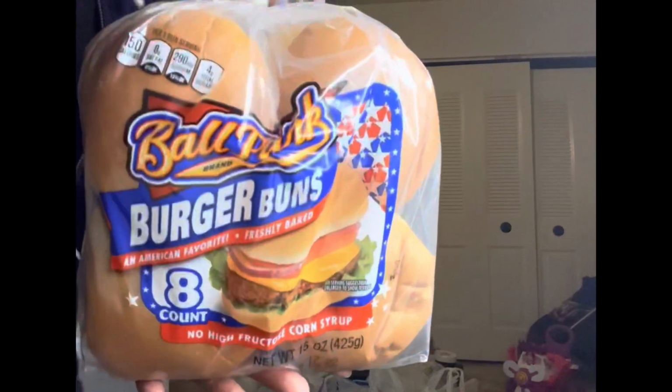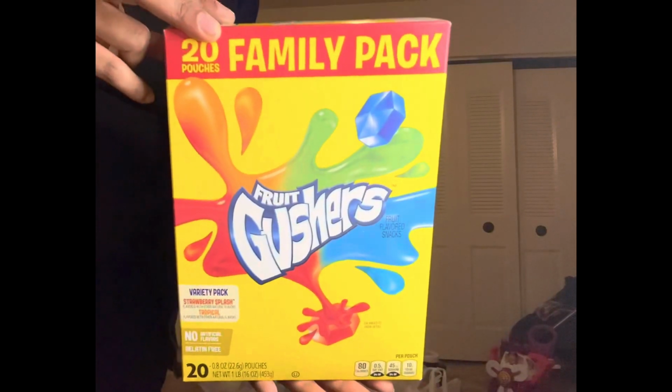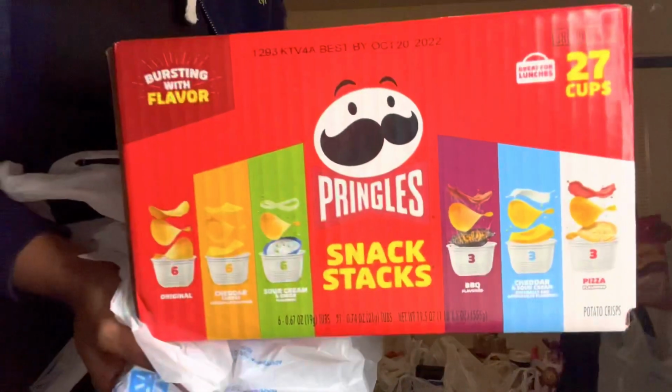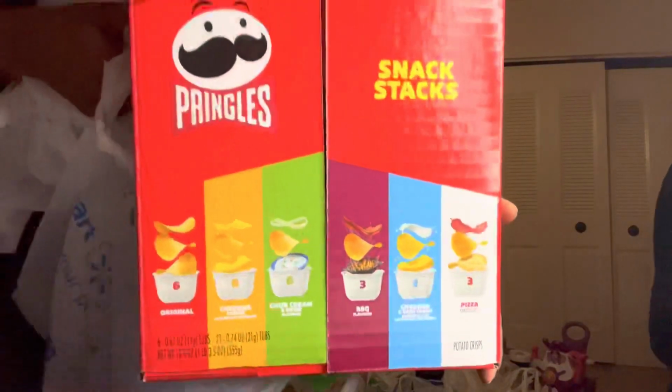I'm over here looking like I don't know what I'm looking at. Then I got some tortilla chips to do chips and dip. Of course, we got some Gushers. Then I got some of these popcorn bags, you know, the 10 bags of the white cheddar popcorn. Then I also got some Pringles, just a little variety pack of the Pringles. You know, they have the different flavors. My kid's favorite is the pizza flavor.